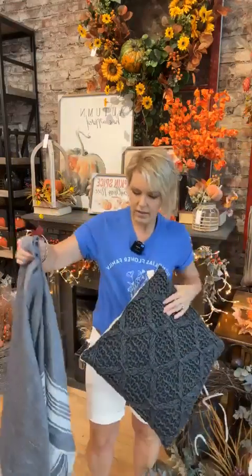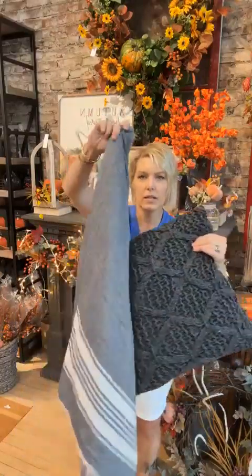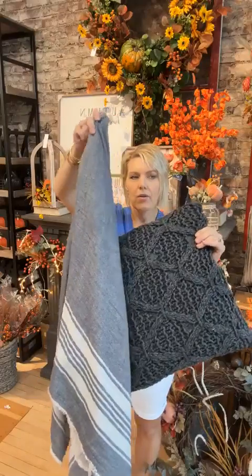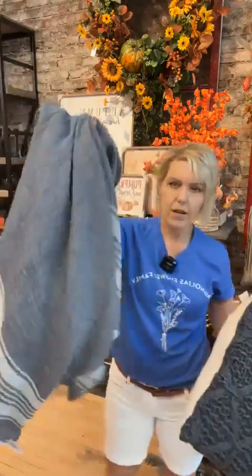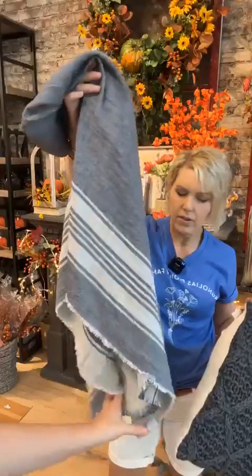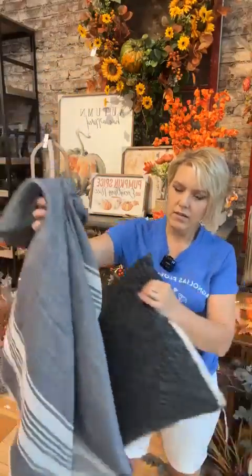So this little set is a pretty combo. I just wanted to point out how nice they look together. If you like rustic or farmhouse style or lake house style, this has that vibe. This is a very lightweight throw. It's the Nancy Neutral Throw for $39.50.